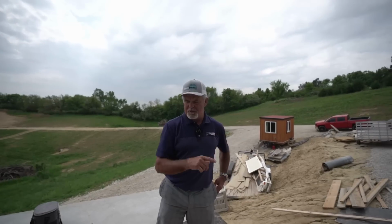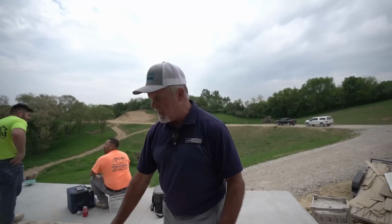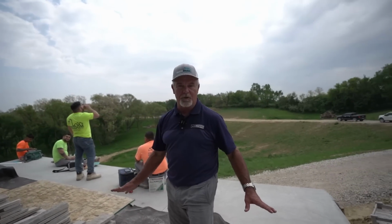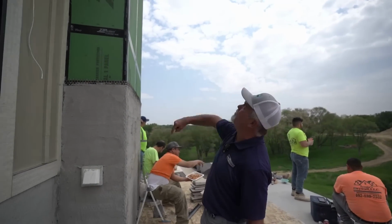Until my front door shows up, they've got all the stone laid out here. They lay it all down. I'm glad to see they put down plywood and tar paper because this is a pre-stamped finished concrete floor. So we're trying to protect it as much as possible. I was trying to save some money, but I think it's going to look way better if I go ahead and take this stone all the way up.